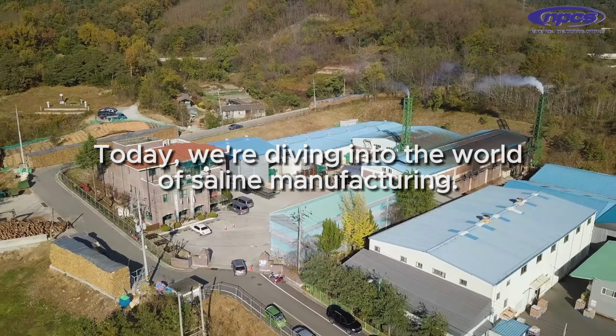Saline solutions are essential in healthcare settings for various purposes, including intravenous therapy, wound cleaning, and medical procedures. The global market for physiological saline is booming, making it an attractive venture for entrepreneurs.